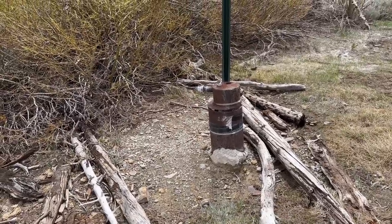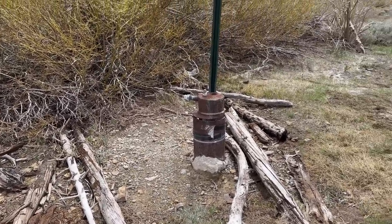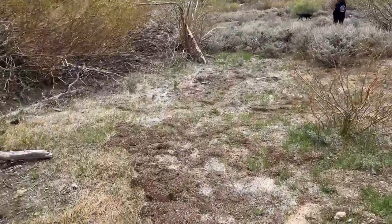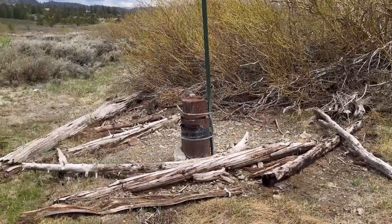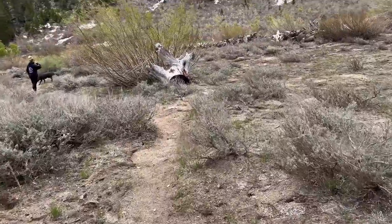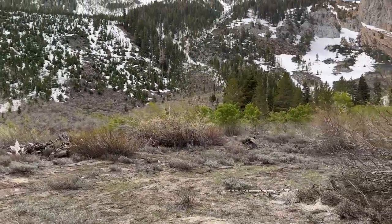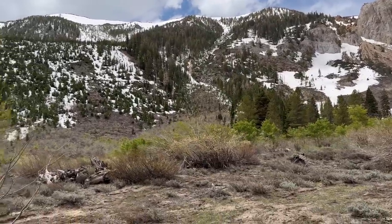So here's an old well. There's a couple of them out here actually. The water district has a couple. I guess they're backup wells. They're not being used, but maybe in the future they're going to use them. Yeah, you can definitely see that slide over there. Knocked down a whole bunch of trees. Broke them off.